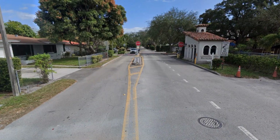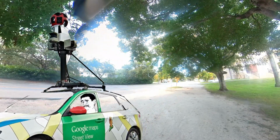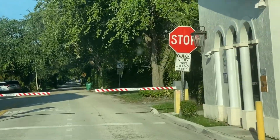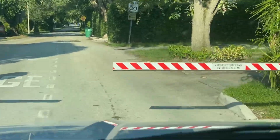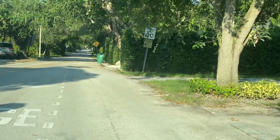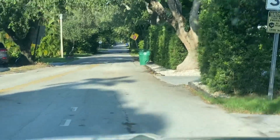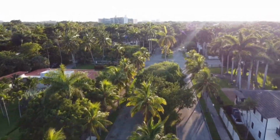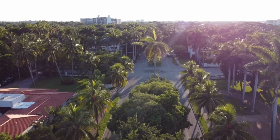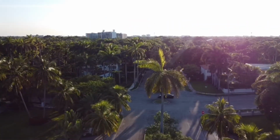What I'm thinking is that the Google Maps car with the camera turret was too scared to go in there because it saw the guard shack and the gate. But this is not a private community. The public does have access to this community because there's a public park inside, Morningside Park. So the guard and the gate here is mainly just to document the license plates of cars coming in and out and kind of be the deterrent for anything, but it's not a private community. So let's go inside and check it out.